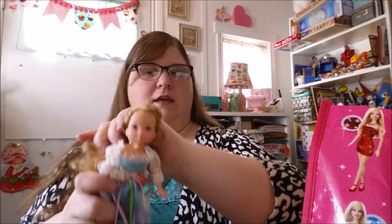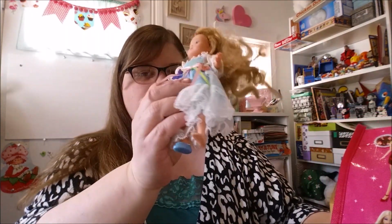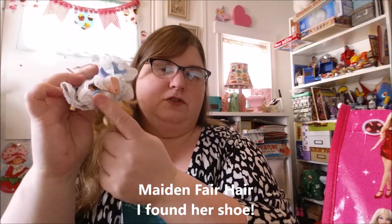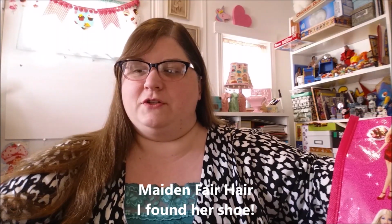Here is a Lady Lovely Locks doll. Her hair needs some work. And she only has one of her shoes, but in the accessory bags, her other shoe is in there. So I got both of her shoes and Pixie Tails too, so that's awesome.